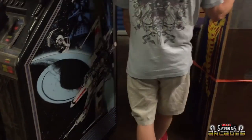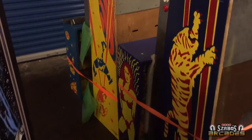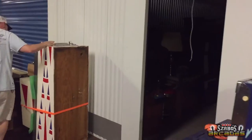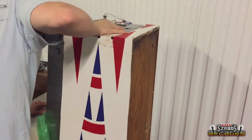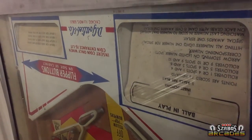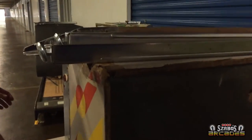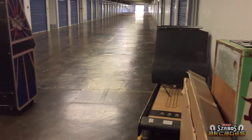Alright, so what do we got here? We got Jungle Lord, Star Trek. Okay. 78 Bally. Trident. Right here. We saw those earlier. What's this one? What do you got here? Oh heck, I forget what that is. I have no idea. King Cool. Okay. And what about this? What's this one here? That is Funland, a 68 Wedgehead. Ooh. And this one? That is Atlantis, 75 Gottlieb. All right. And kids, we'll be back.